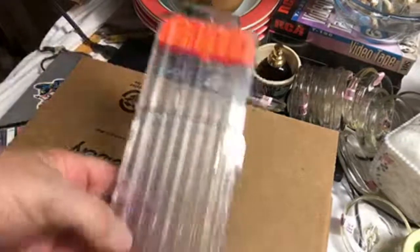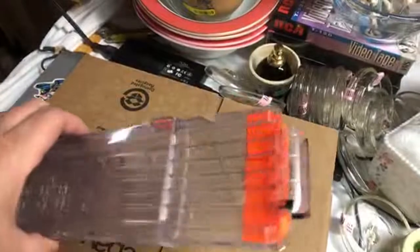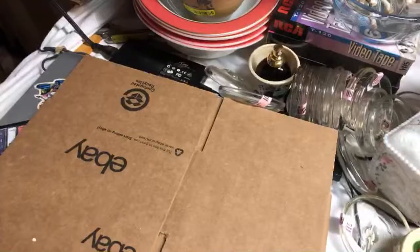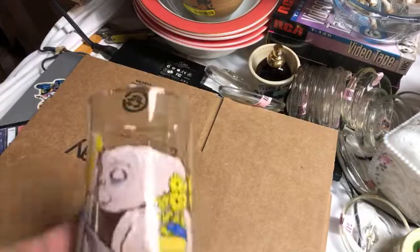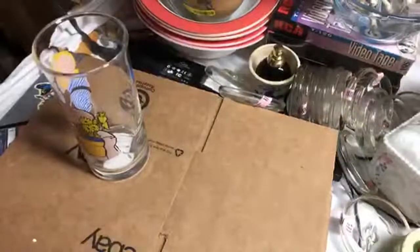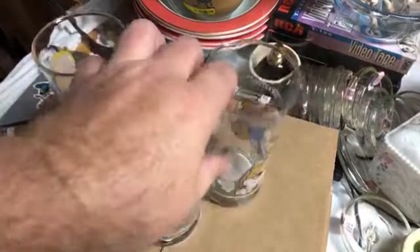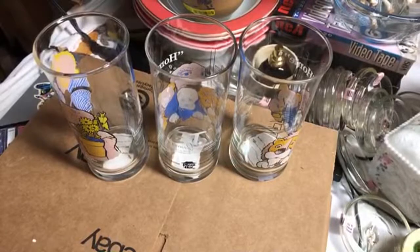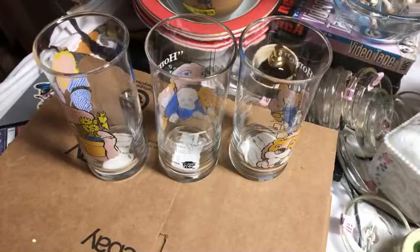All right, got this. It's a clip for a Nerf gun. That was a quarter. So give it a little time. And I got these ET glasses. Be good. Pizza Hut ET. Five piece, $3. And I didn't look them up because I know at the shop, I'm selling character glasses anywhere from $3 to $7, depending on who has the guts to put a price like $7 on them.